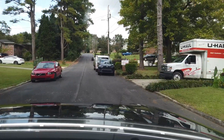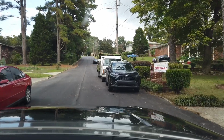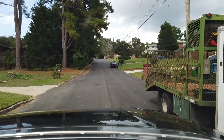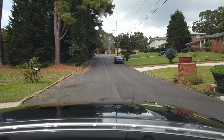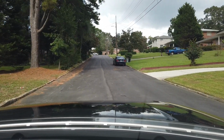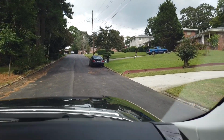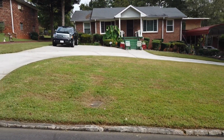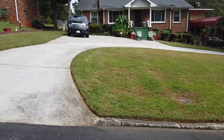You know, like when I'm driving these neighborhoods and I just see these nice brick homes and people have pride of ownership. Like these are just great properties. Like that's the older house right there, but it's just very well kept. A lot of good pride of ownership.